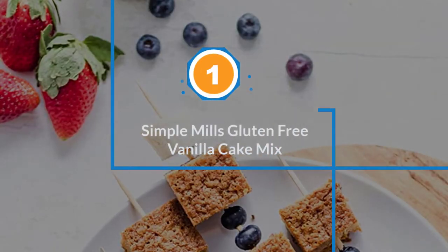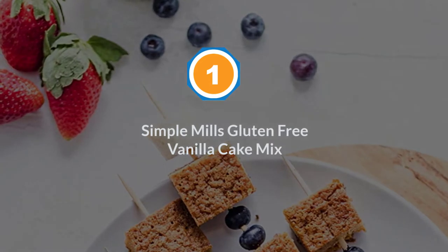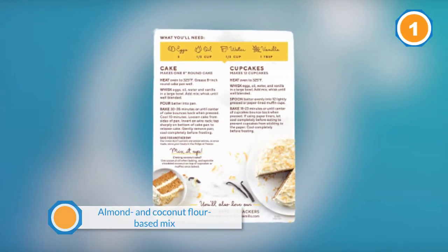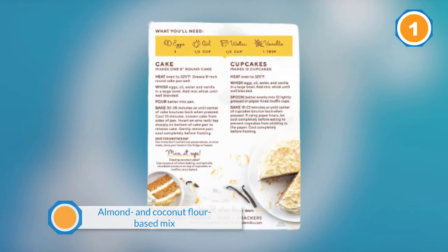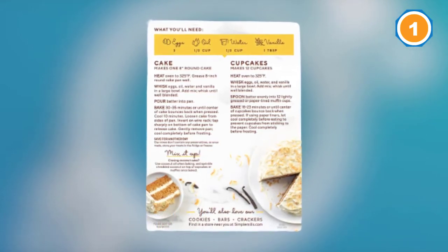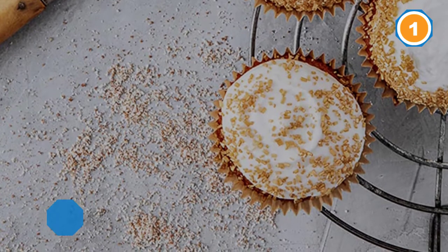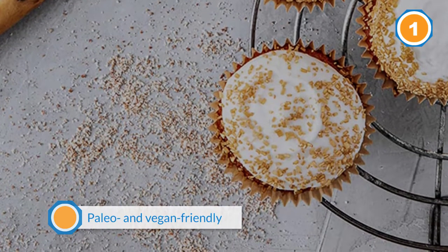Number 1, most popular. Simple Mills Gluten-Free Vanilla Cake Mix. Gluten-free products get a bad rap for being dense and tasteless, but bakers with special dietary requirements will be impressed by this particular cake mix. This almond and coconut flour-based mix yields a nice, moist cake that meets the requirements of a low-glycemic diet.